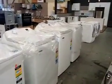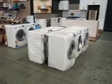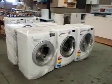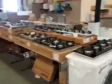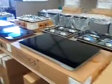From there we also have a large amount of front load washing machines up for auction again on Saturday. You've got 9 kilos. You've got some washer dryer combos, 7.5 vapor action ones, 7 kilo ones, and even some 8 kilo ones. Now they should expect to sell anywhere from about $250 up to about the $600 mark. From there we've got a bunch of gas cooktops, electric cooktops, a large range of those in 600s, 750s and 900s. You've got some ceramic and induction cooktops. As you can see, Jackie's showing you now the ceramic and induction ones, a couple of gas cooktops.